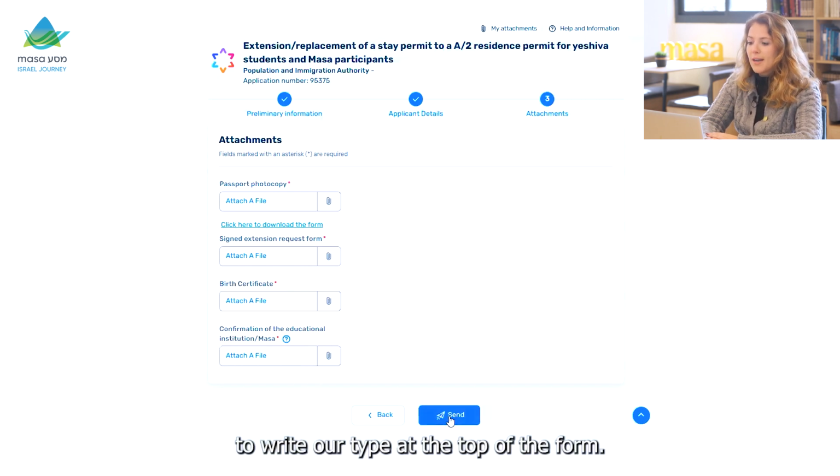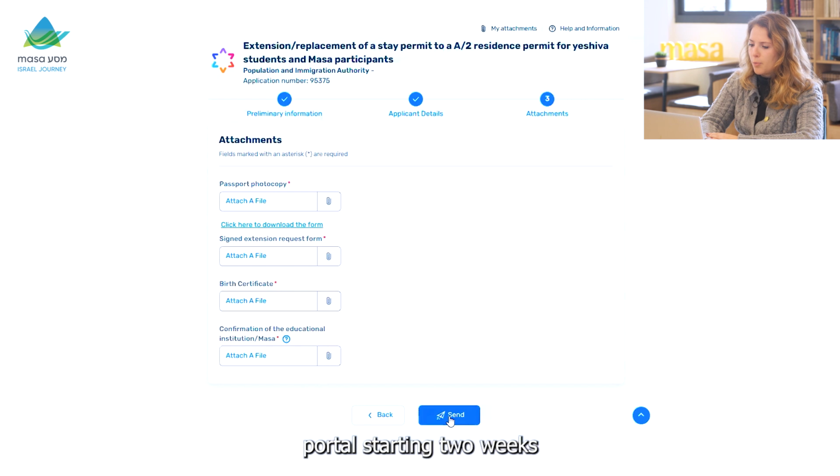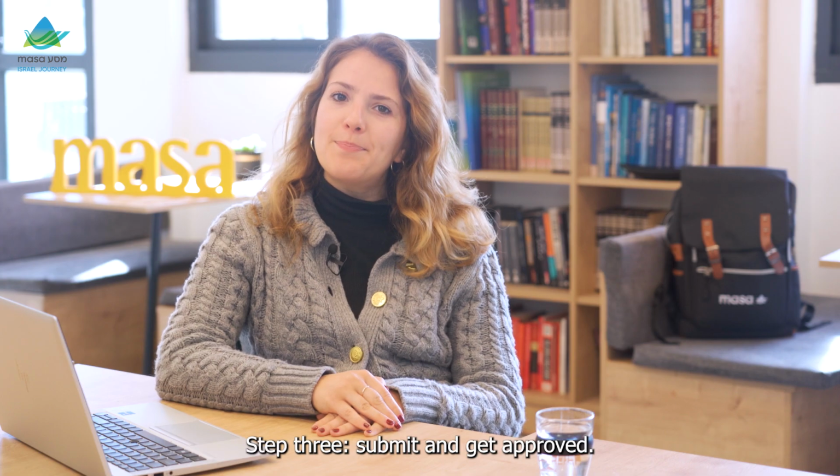Be sure though to write or type at the top of the form, Masa Work Visa for Alumni, B1 Visa Request. You'll also need a copy of your birth certificate and your Masa Letter of Program Completion, which you can download from your Masa portal starting 2 weeks before your program ends. Step 3, submit and get approved.